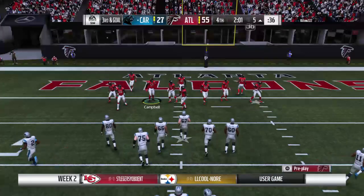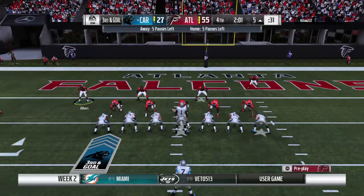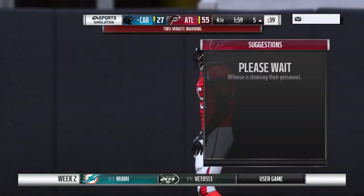The Panthers on third down. They're right at about the league average, 40%, 4 for 10. This is third and goal. Newton throwing again. And this is going to be incomplete.